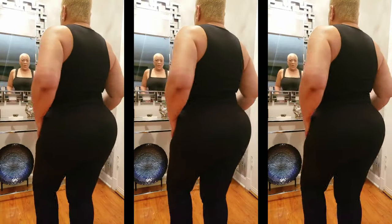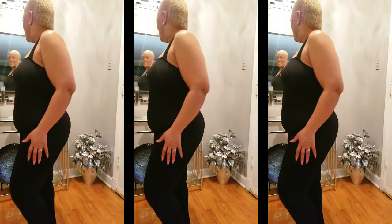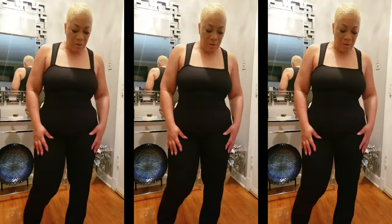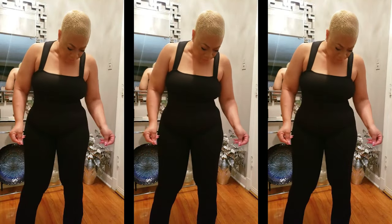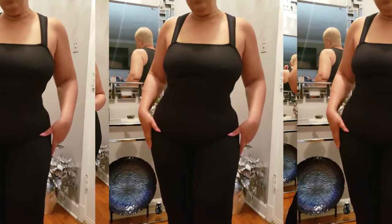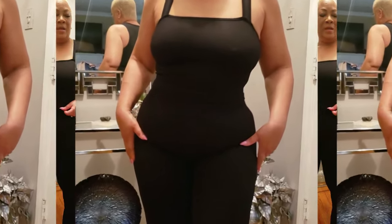The ribbed seamless design allows for maximum movement, and the thick underband keeps you supported no matter what you're up to. Now, the fabric is breathable and moisture wicking, so you stay cool and comfy whether you're in a hot yoga class or just chilling at home. And can we talk about how trendy these crop tops are? They'll have you looking on point in the gym or out and about.